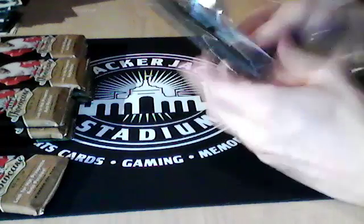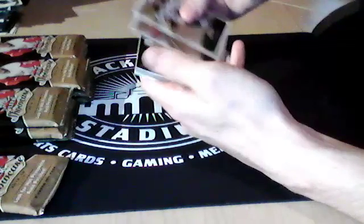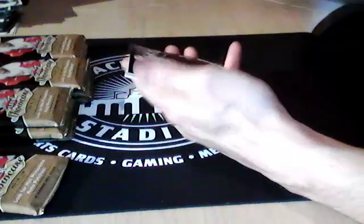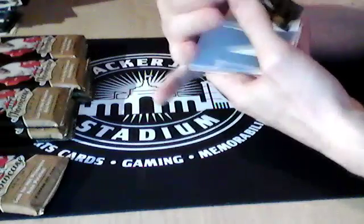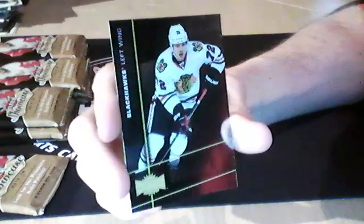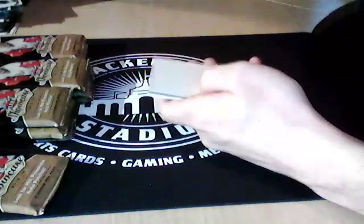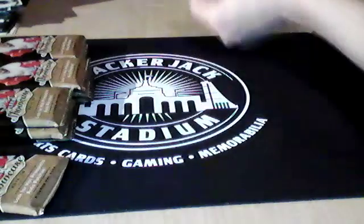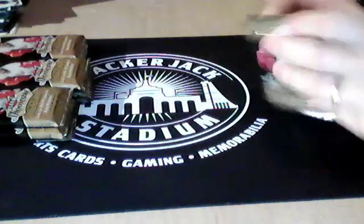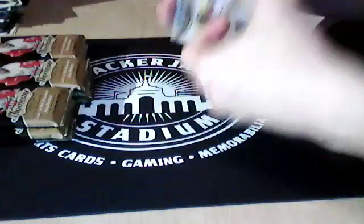Okay, second pack. So we got base. Base. Oh, yeah. We have a Leaf medal for the Chicago Blackhawks. The bread man himself and possible Calder winner, Artemi Panarin. The bread man. Okay. Blocker. Base. Chicago, Steve Hayward.